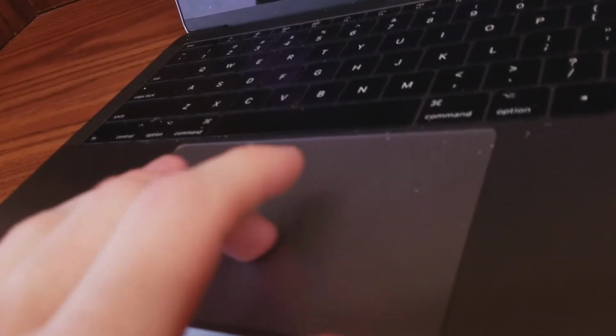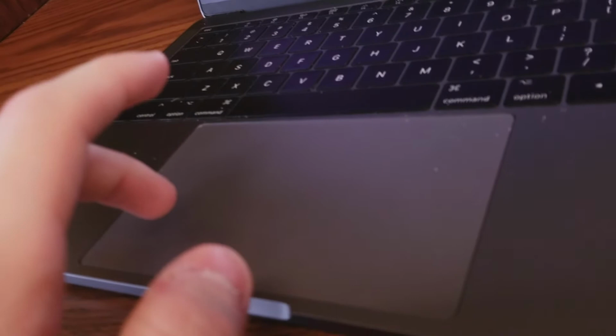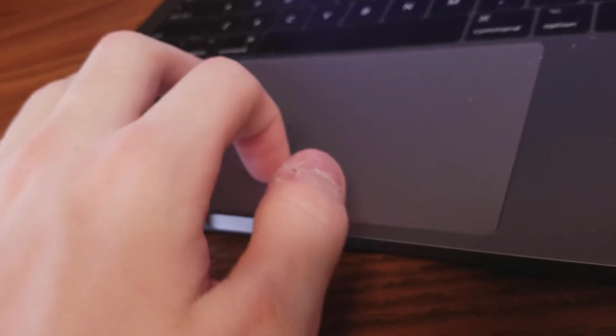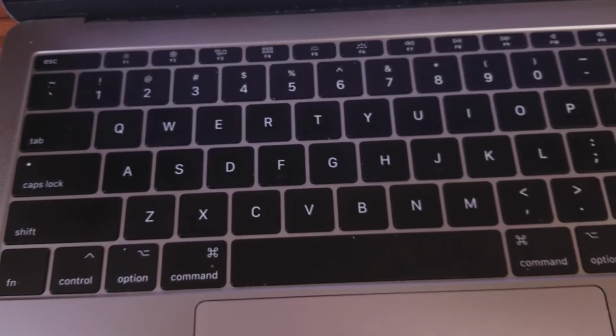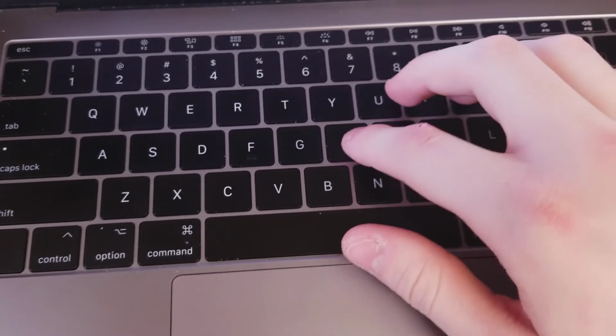Something else I like about this is the trackpad. Now the trackpad is really big. Now for some people they might not like that, but for me, I love it. I think that it just gives you more room to work with. It also uses a haptic feedback engine that simulates trackpad clicking, and it works very well. You can click anywhere on the trackpad.